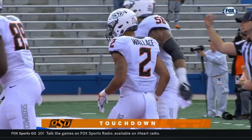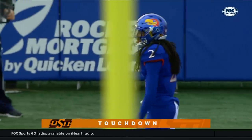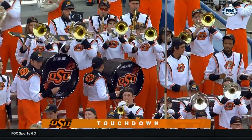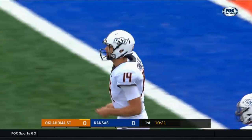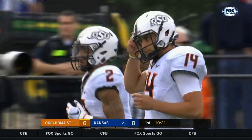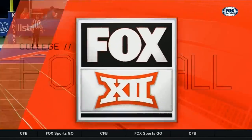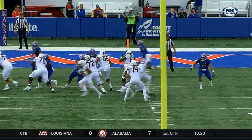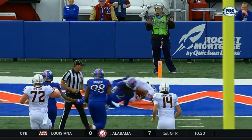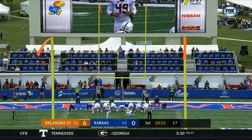Oklahoma State, an opening drive touchdown. Well, that's the execution on that drive that they did not have last week against Texas Tech in that second half. And Cornelius was a big part of it, too, on the last two completions. They're going to run Landon Wolf in a ghost motion. They fake it to Justice Hill. Look at that window open up. The quick slant right there to Tylan Wallace for the touchdown.